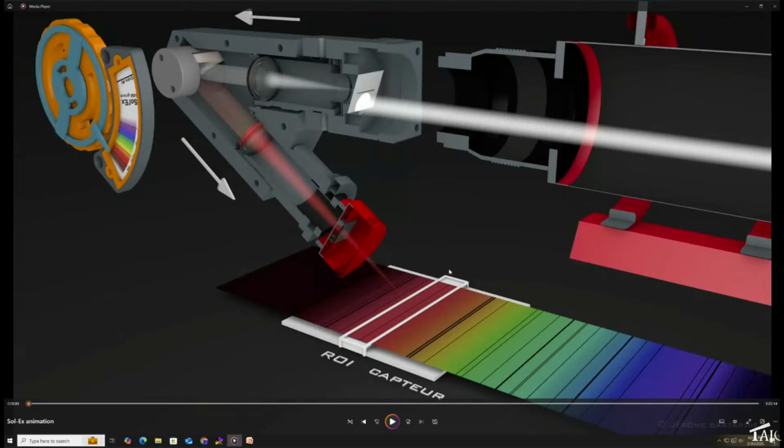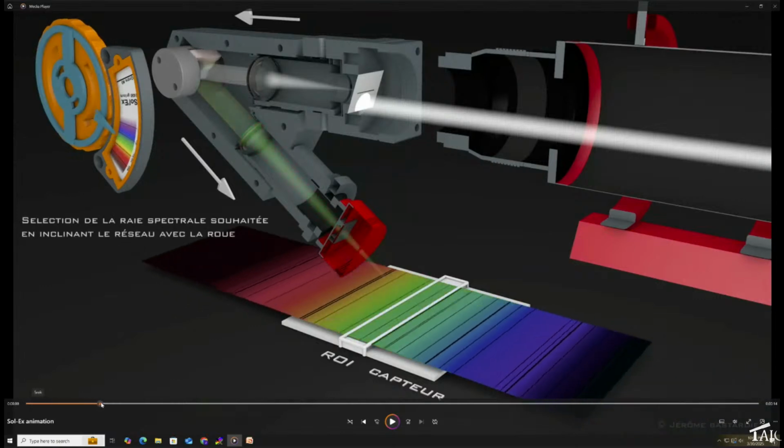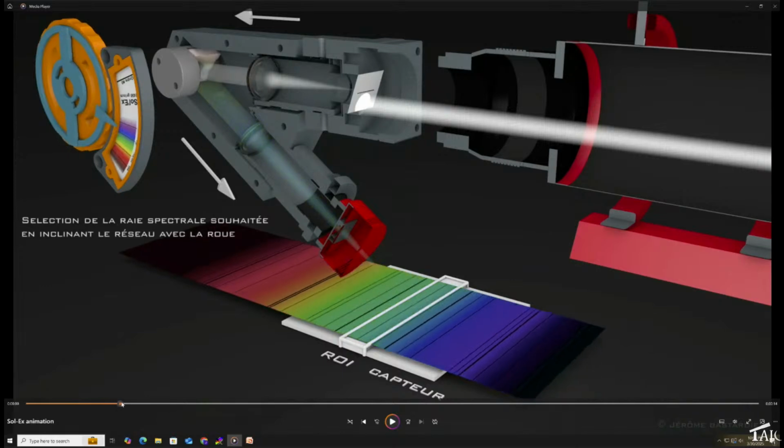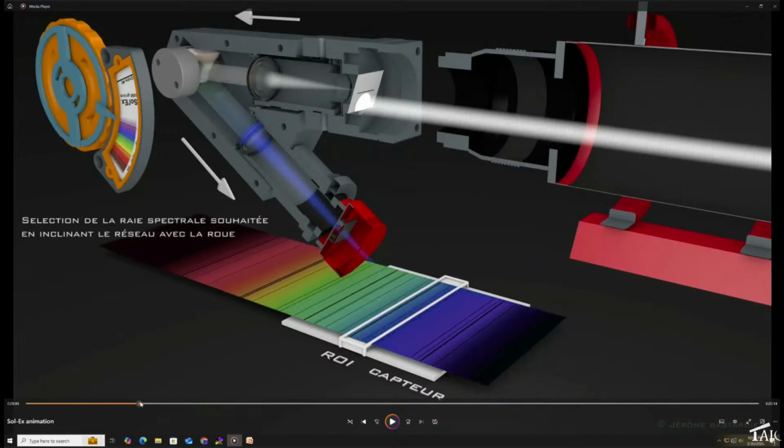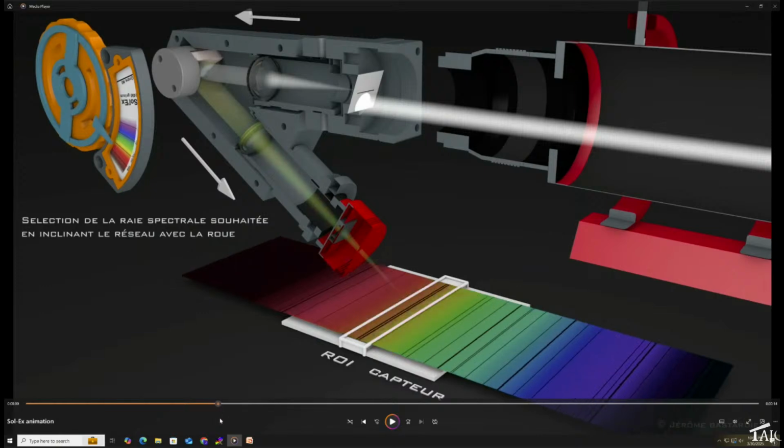This white box here is the area of interest that the user has selected in their camera software. This dial over here represents the dial that's connected to the grating. And if I just manually move the video bar here, you see as we turn the dial, it rotates the grating and changes the part of the spectrum that is being projected into the area of interest on the camera.